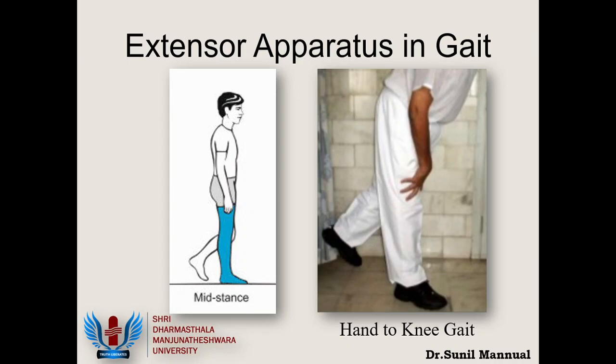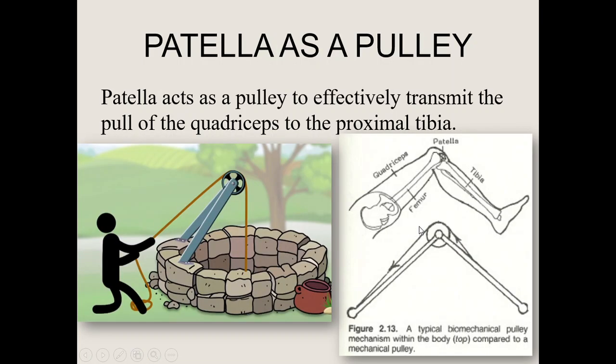So amongst all the things in the extensor apparatus, I told you about the quadriceps femoris. So if the quadriceps femoris is weak, then again you have a deficiency in the extensor apparatus. So this is the importance of the extensor apparatus. Now there are some other strange things that the patella does.